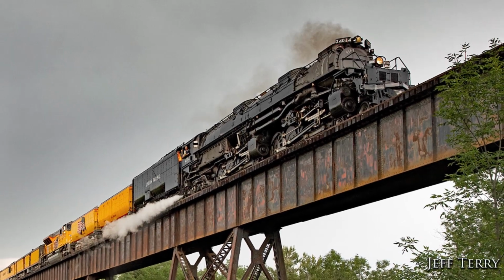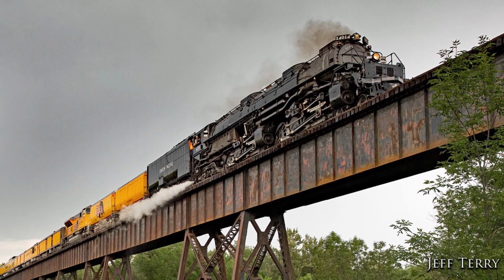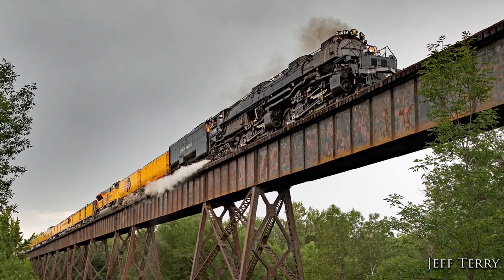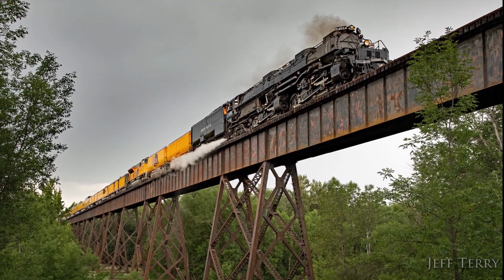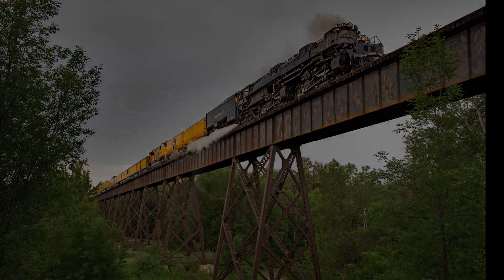On July 27th, Jeff Terry caught the 4014 as she soars over the Nemadji River near Boylston, Wisconsin, on its way into Duluth, Minnesota. Again, this one just has more scenery, a really dramatic angle looking up at it from beneath the bridge, and just a bit of smoke and steam to remind us what we're looking at.